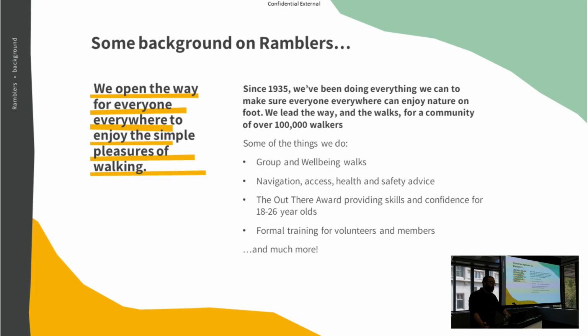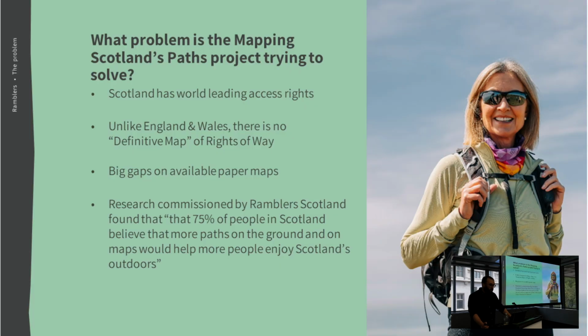And some of the things we do include organised group and wellbeing walks. We provide navigation and access training as well as health and safety advice. And we run projects like the Out There Award, which provides skills and confidence to 18 to 26-year-olds to help them get outdoors and be more active. And we provide formal training for volunteers and members and much more besides that as well.